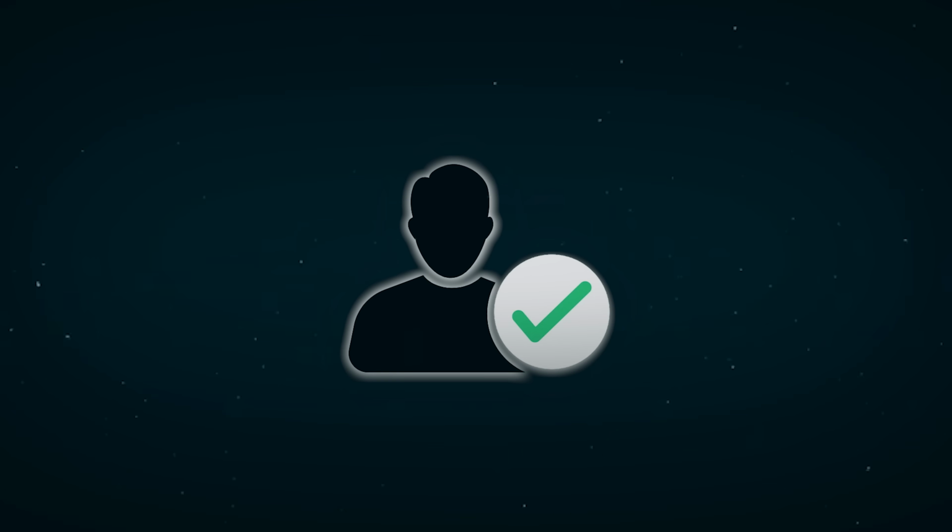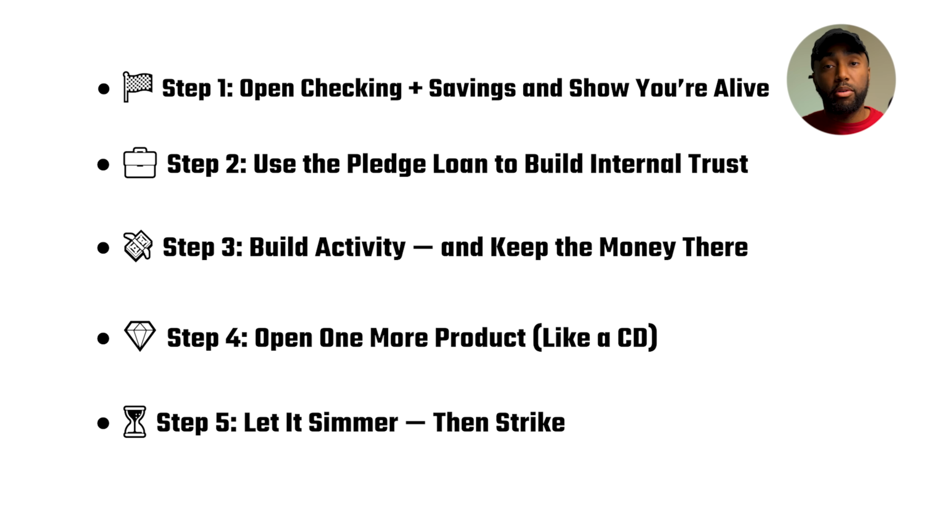It's low risk, shows that you're investing in the relationship, and it adds another check mark to your internal profile. Just like any bank, Navy Federal values product diversity. Even small accounts add weight to your internal score. Now for step 5, you want to let this simmer and then strike.